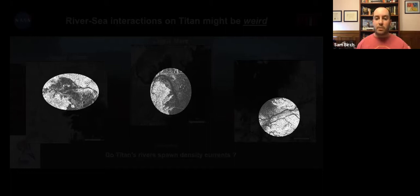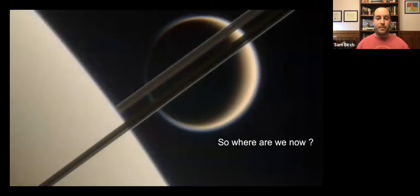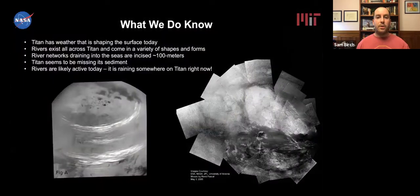So what happens where these fluids mix is brand new research that a lot of people are working on. And it's really exciting because it is uniquely Titan yet again. So where are we now? So I can list what we do know.